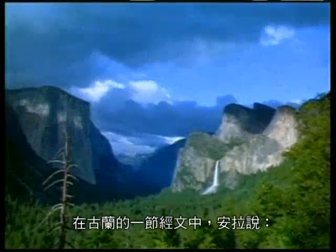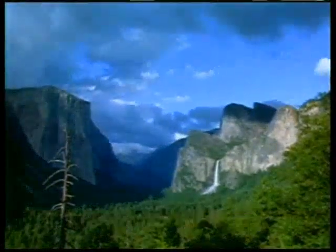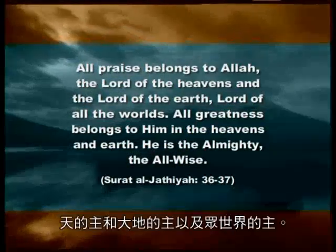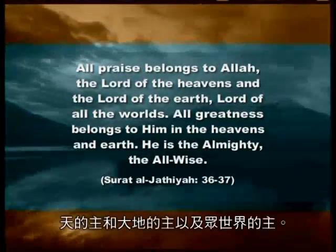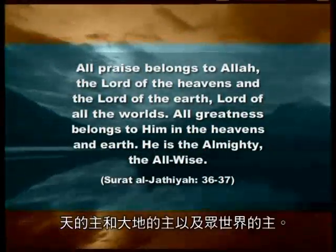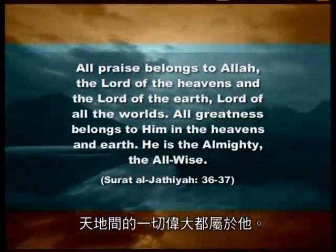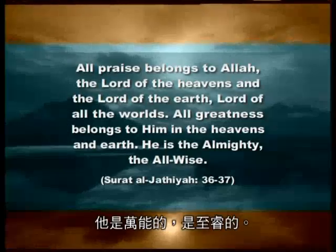In a verse in the Quran, Allah says, "All praise belongs to Allah, the Lord of the heavens and the Lord of the earth, Lord of all the worlds. All greatness belongs to Him in the heavens and earth. He is the Almighty, the All-Wise."